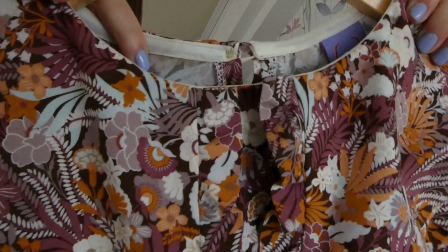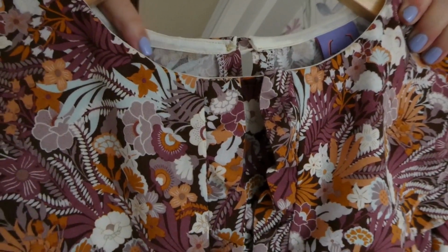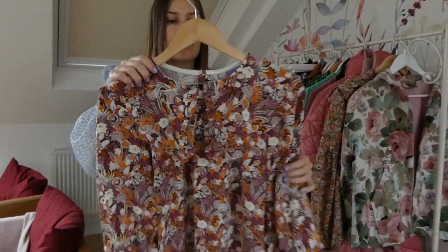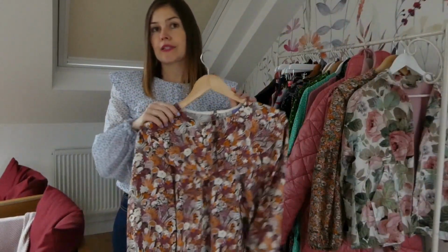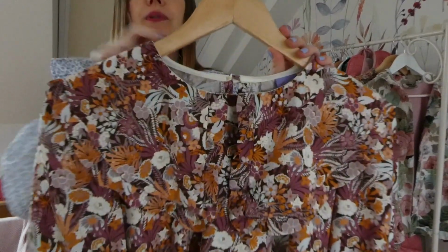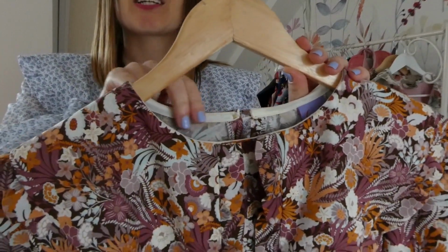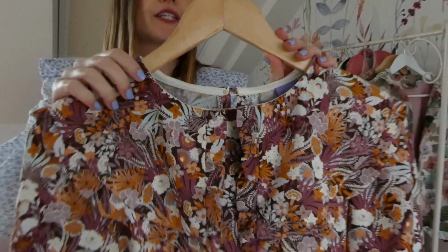Another thing is I didn't use the same fabric for the neck binding. So when I'm making tops, I often just choose a plain binding, and I find that that saves so much fabric rather than making your own bias binding. So that's something that maybe you could try if you haven't tried that before. You can't tell when I'm wearing it. No one would ever know. And I actually think it looks really neat. It's a really neat finish.